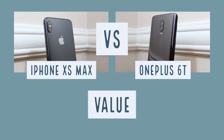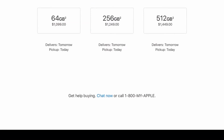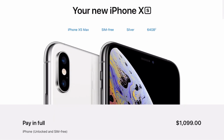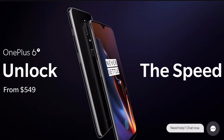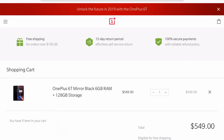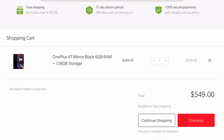The final round is value. If you thought that in the last round the iPhone completely dominated, then you're going to think the opposite for this round. The iPhone XS Max starts at $1,099. The OnePlus 6T starts at $549. You can literally buy two OnePlus 6Ts for the price of one iPhone XS Max.